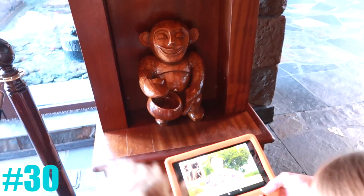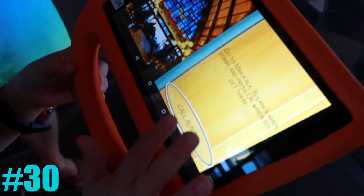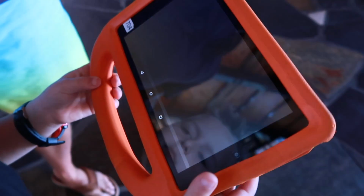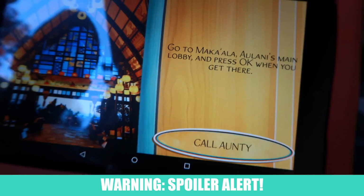I would highly recommend that you do the Menehune Adventure Trail. Honestly, when I heard about this online and read about it, it sounded pretty stupid, but it is the most magical thing that Aulani has done. Let me show you what I mean.